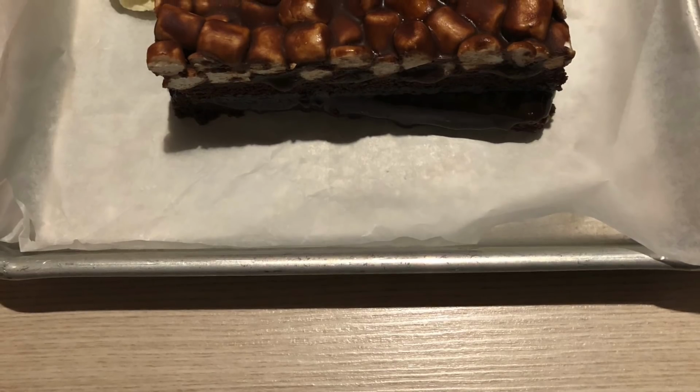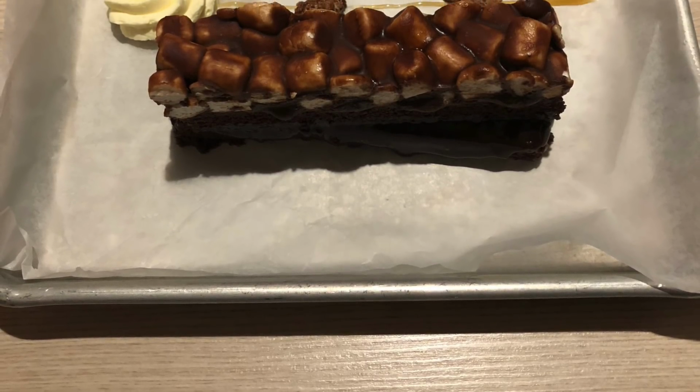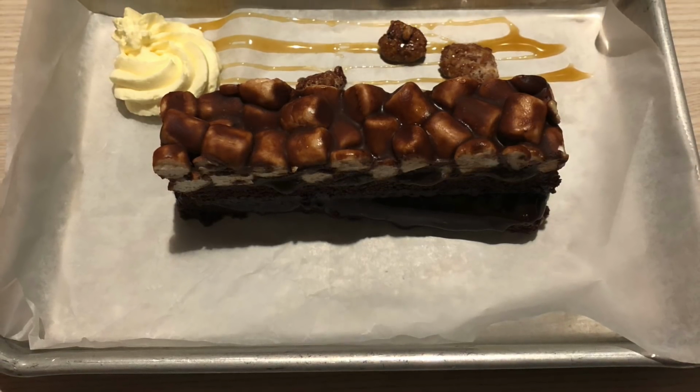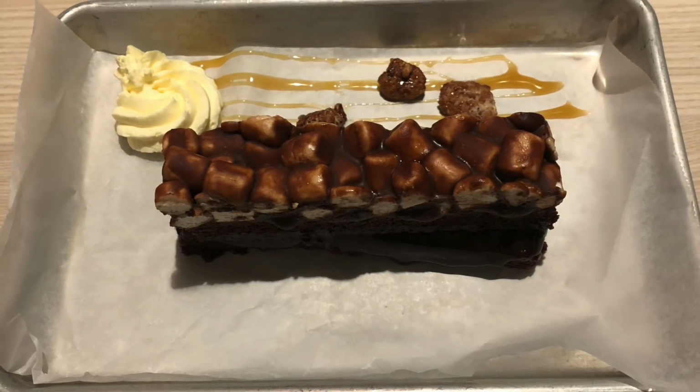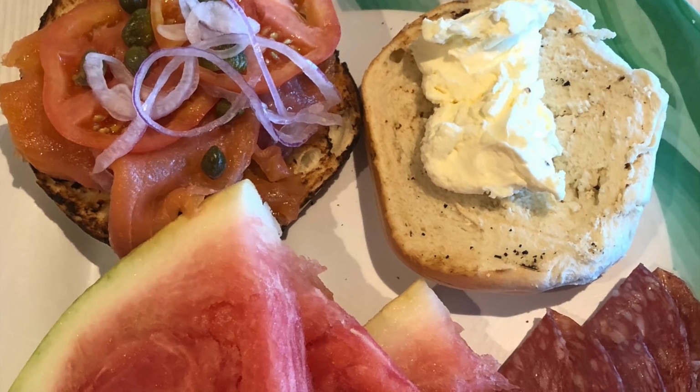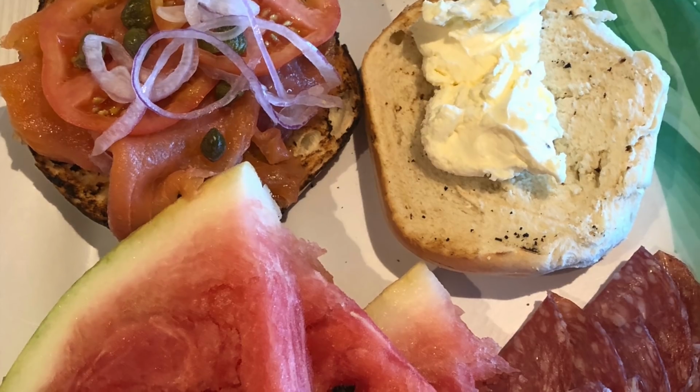And the dessert, of course, Jenny's the dessert one of us, but I know she loved this one. This was like a chocolate brownie with a chocolate covered marshmallow top and the whipped cream. I think some candied pecans up top. Really good. So we'll move on to the next day when we went to Cozumel.